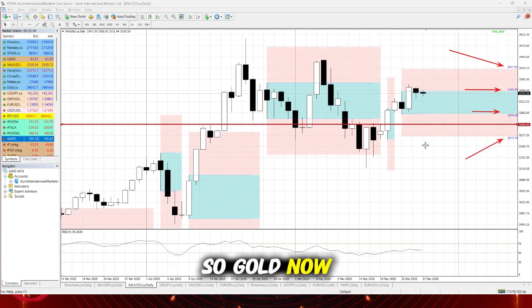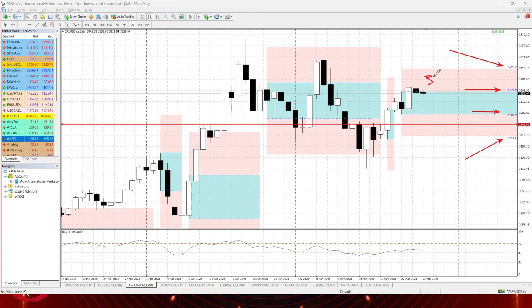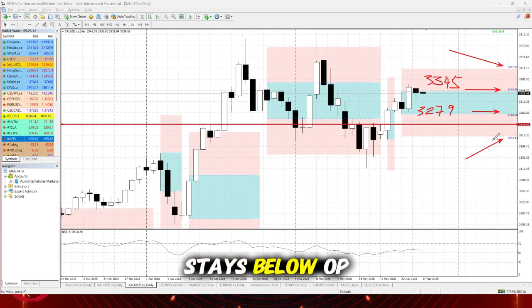Gold now has a very strong resistance at the price of 3345. It's a very strong resistance at 3345 for gold. So if gold cannot go past 3345, gold will basically have a bit of downside for now. If gold really does come down, where would it go? You go to 3279. That is the downside for gold. So if gold stays below the OP, then generally speaking, 3279 is very possible for gold. We stick to this number first. Then if it really breaches below 3279, we update this again. So you've got an idea. We move on now.